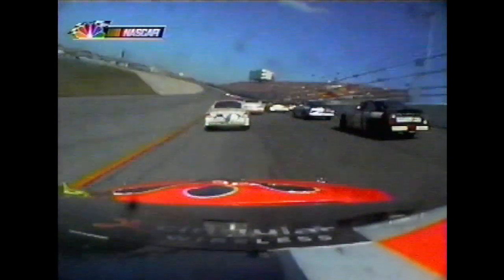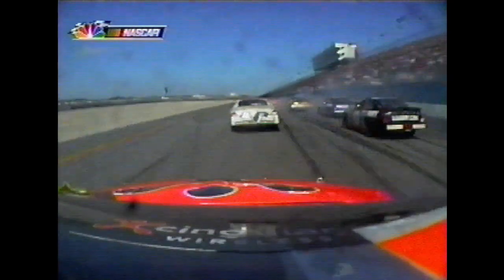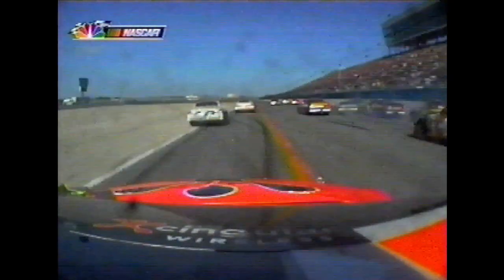That's right. Robbie Gordon's view. Robbie didn't have such a good time of it. Inside, go inside. Now. Man. That looked like yesterday. We're done. We're done. My car's killed. He said all this while he's sliding to a stop. Did you hear him say, we're done? Yeah, my car's killed.